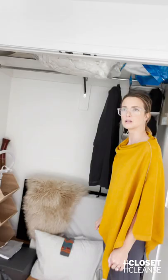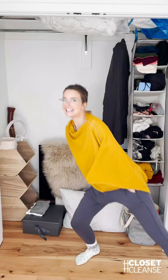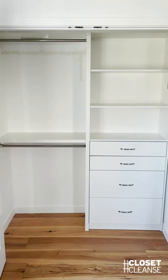I don't know. All right, so we're gonna redo this closet thanks to Closet Made. All right, here we go. Check this out. One, two. Nice. All right, let's do this.